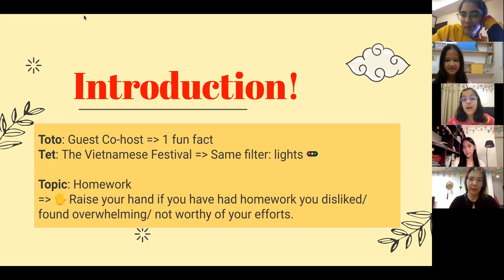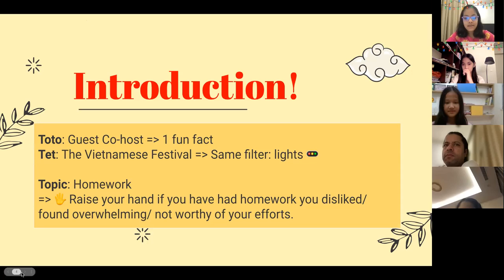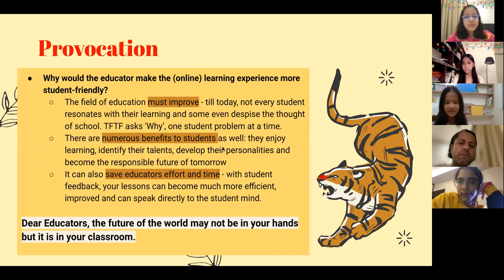We have actually six participants raising their hand. And this majority means that boring, overwhelming, stressful homework is an issue that is prevalent within us, and we are familiar with this, and it affects us. So that is precisely why we must take action. That is precisely why TFTF has taken up this topic this time. So let's move on. We will begin by talking about the provocation. Let's lower our hands first.